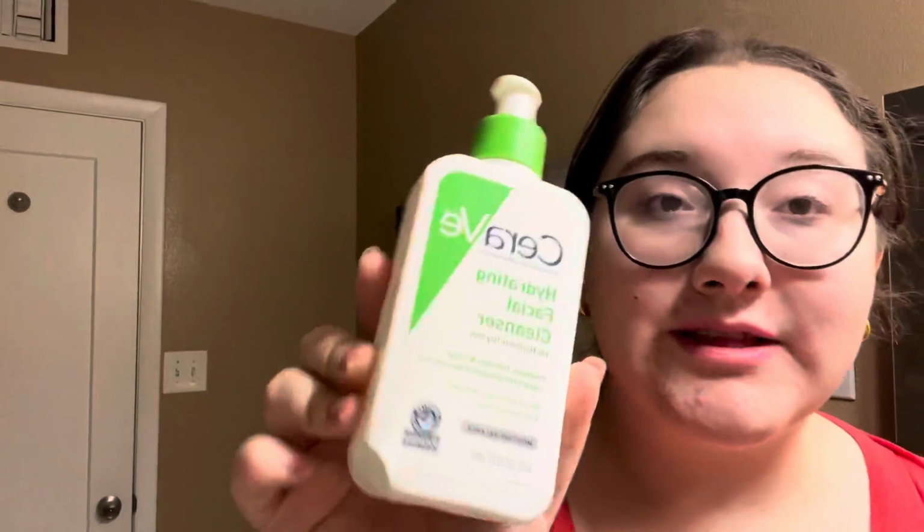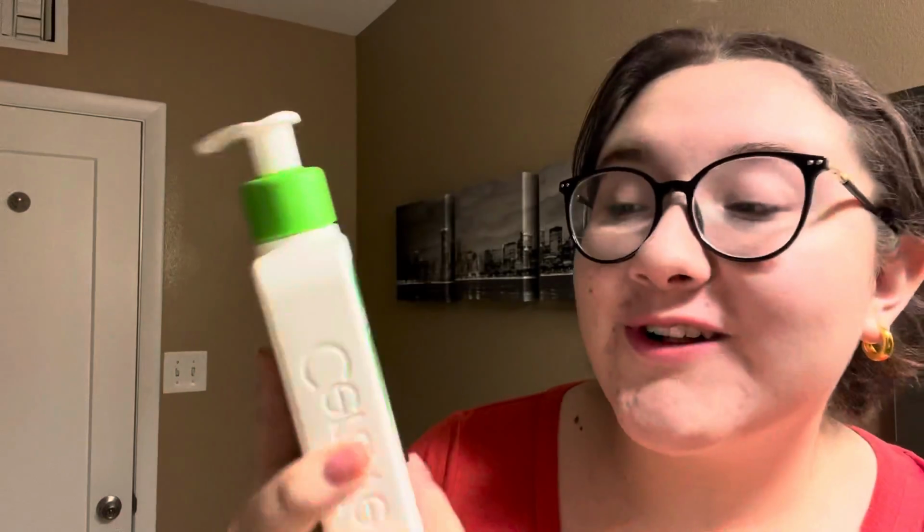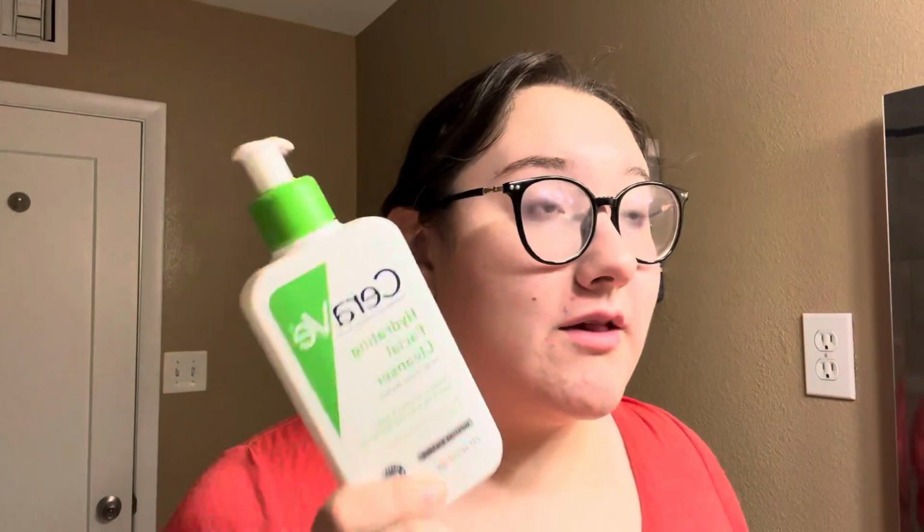Okay, now that I got all my makeup off, I'm gonna double cleanse with the CeraVe Hydrating Facial Cleanser for normal to dry skin. I actually feel like I've had more oily skin lately. I have pretty combination skin, but lately, especially in the T-zone. So I think I'm gonna start washing my face in the morning with the other cleanser. I have it in my room, but it's for normal to oily skin, so maybe that'll help fix that. But I'm gonna cleanse with this right now.